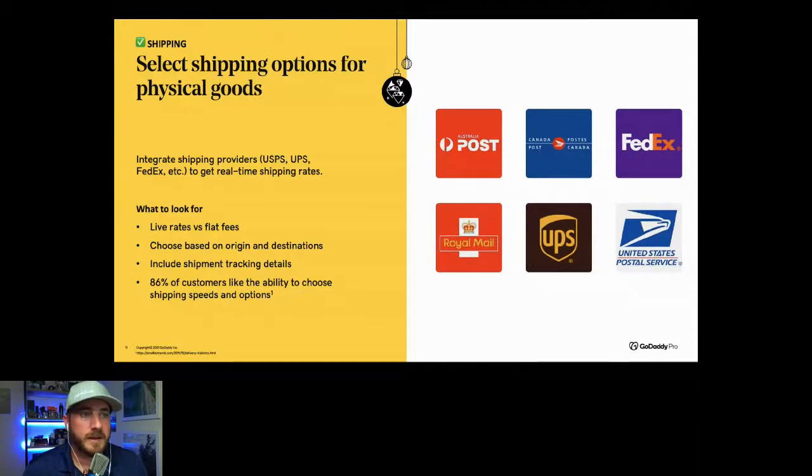So first, of course, you'll have to figure out what you want to do, whether you want to go with live rates or flat fees, and then integrate with a shipping provider that provides those live rates if that's what you want to do. You also want to look at choosing based on the origin and destination. So there are a few listed here. Of course, they're all going to apply differently based on where you're selling and shipping your products from and where those are being sent to, whether those are going to be sent just domestically within your own country or across the globe. So deciding on a shipping provider there is also going to be based somewhat on the destination and where you're shipping from.